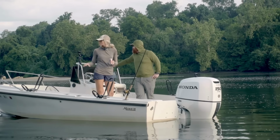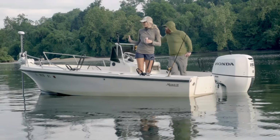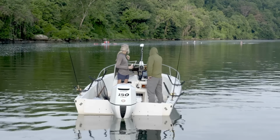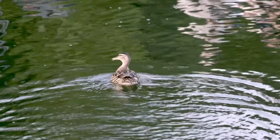Here's what I'm thinking. There's obviously a little more visual current over here. I don't know if catfish relate to that, but almost everything else does. So do you want to maybe try and slide up and get onto that, where there's a little bit more current, maybe closer to that bank, and just try it? Yeah, let's do it.